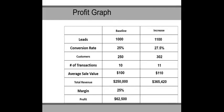So, let's assume you implement just one of these strategies. And keeping our numbers, as always, ultra conservative, let's say your profit margins go from 25% to 27.5%. We now go from our original profit figure of 62.5 up to $100,490. So now we have over $100,000 in profit. You've almost doubled our profits, which was our original goal. Not too bad.